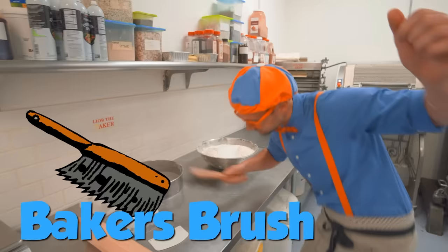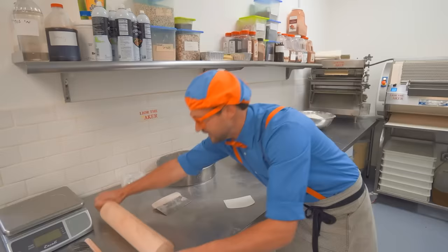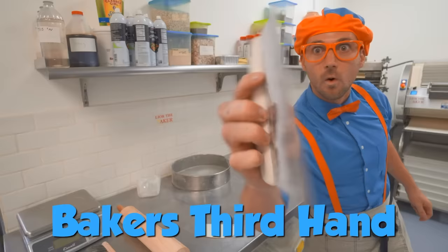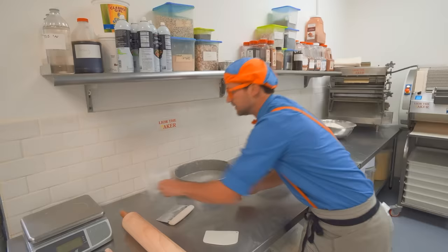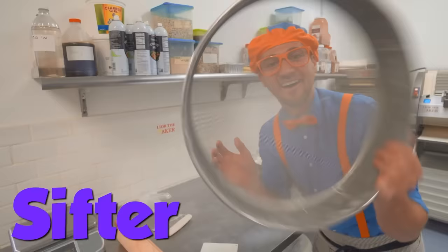Yep. Ooh, the roller. Wow, a giant rolling pin. So then you can flatten out the dough. Whoa. And a scrape. Ooh, and the baker's third hand. Whoa. Doesn't that look interesting? Ooh, and a scooper. Yep, so then you can get a bunch of flour. Oh, a sifter. Whoa, hello. You put the flour in there, and then it aerates it, and then makes it nice and fluffy.